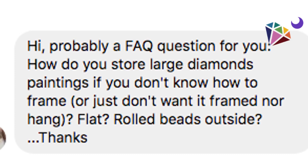Dozoara Herrera, I've got another person who's asking, how do you store large diamond paintings if you don't know how to frame or just don't want it framed or hung? Do you store it flat, rolled beads on the outside, etc.?